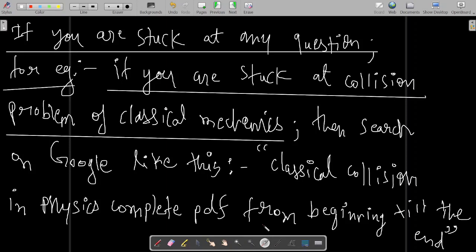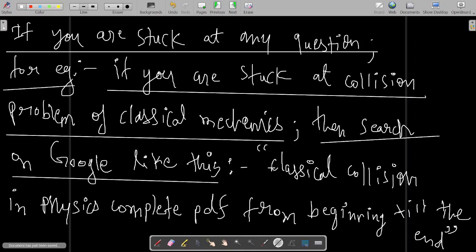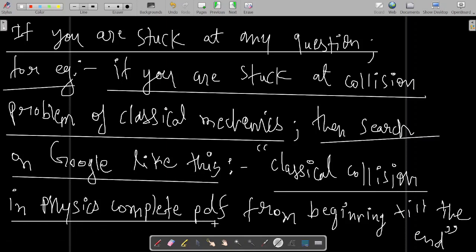There is a trick regarding that. If you are stuck at a collision problem of classical mechanics, search on Google like this: classical collision in physics complete PDF from beginning till the end. Do not search for the problem itself on Google, that is stupidity. If you search the problem on Google as it is, there is a very low probability that the question will be available. One or two questions you can get, obviously.